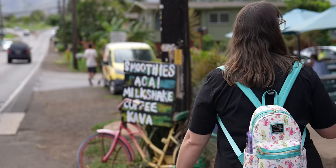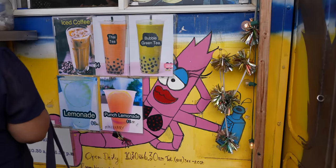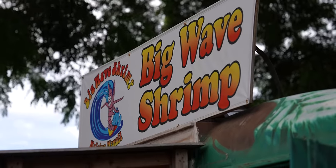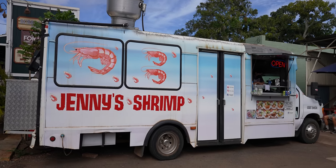Last time we came to the North Shore, we went to Giovanni's Shrimp Truck and it was life-changing, amazing. I still have dreams about it. But we wanted to try something different today. So we came over to the Big Wave Shrimp Truck. Then there's Jenny's across the street, and we're gonna compare the two, because that was the one that we were originally thinking of going to. So we're gonna have the definitive decision. It's gonna be the shrimp showdown. The shrimp showdown, for sure.